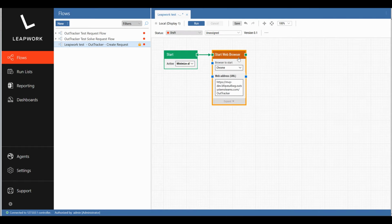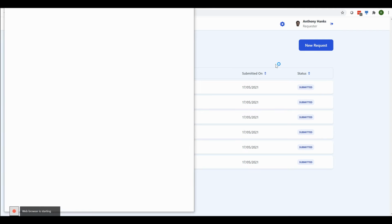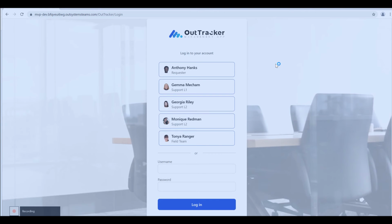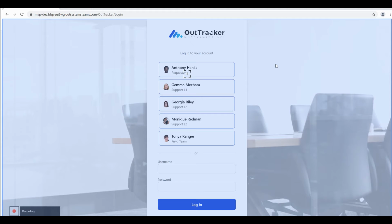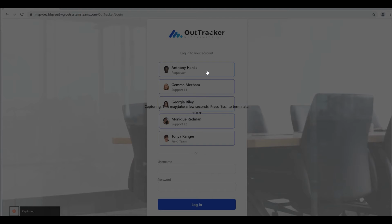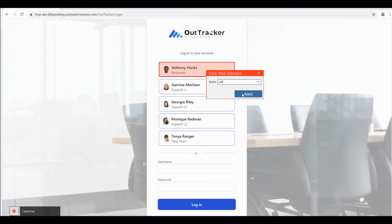After this, I'm going to start the recorder. There it is. It will start my browser and the URL, and go to the login page. You already see that my mouse changed. I want to click Anthony Hanks, and the system is going to ask me what I want to do next. I want to click this web element with my left mouse button, so I will apply. Then the system will load the next screen.